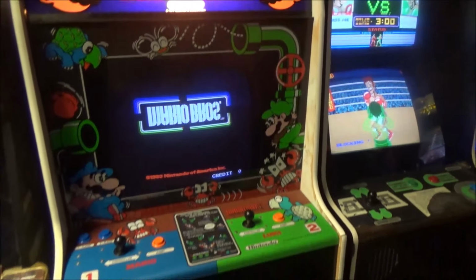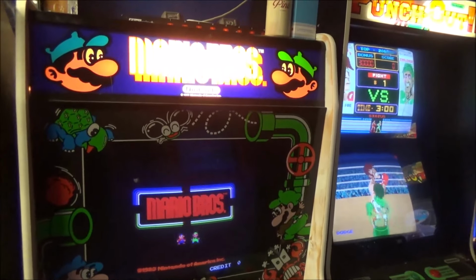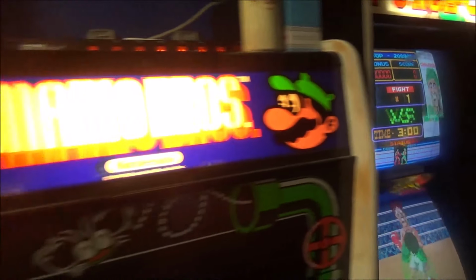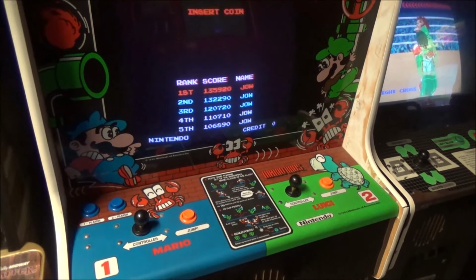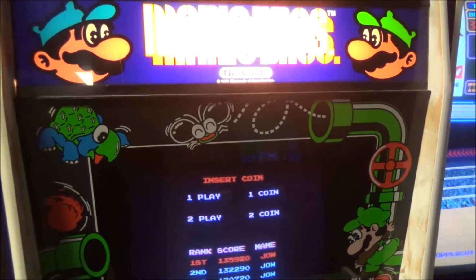Mario Bros. Wide Body, still here. This will never leave. Still hasn't been restored. It needs to be. It's a scratch built cabinet, so it needs to be painted. You can't see anything though, but I need to play this game more. I realized I played it a couple weeks ago with my oldest son, and we had a blast playing it. I don't play it enough, and I don't know why. It's just one of those things.